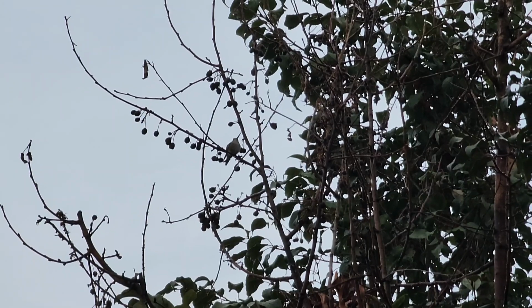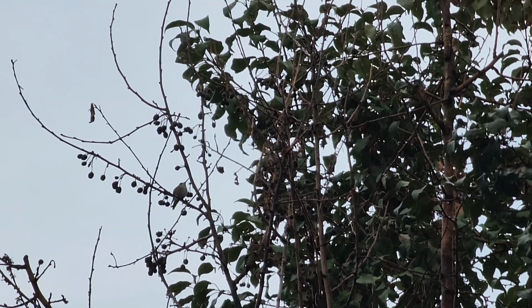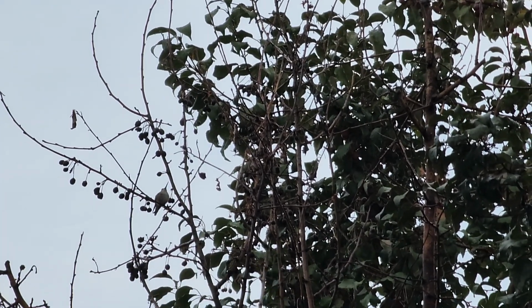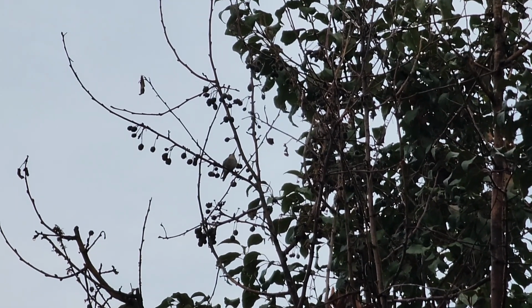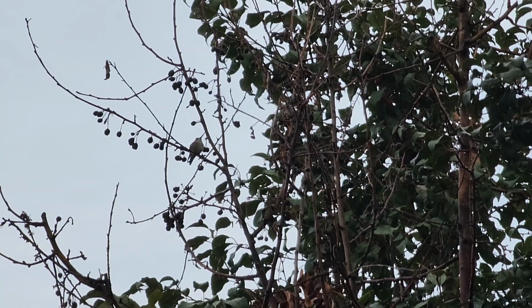I'd say the other one's probably up in one of the other two trees really close to here, and yeah, probably sitting around watching the flowers and watching the sky like this one is.